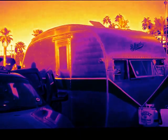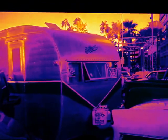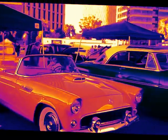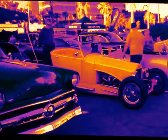Trailer. I know there's a couple of the old teardrops floating around here. I'll have to see if I can find any of them. Huh. There's a T-Bird. Got the view right there. Got an old roadster down here.